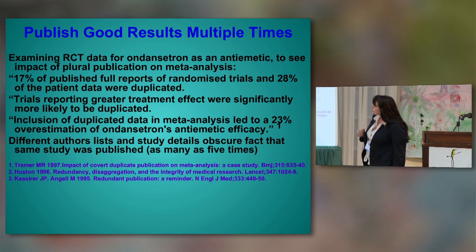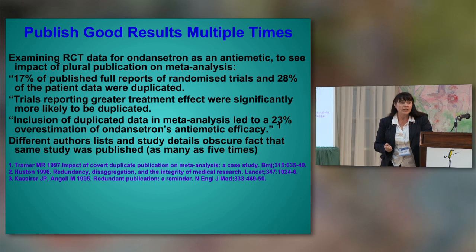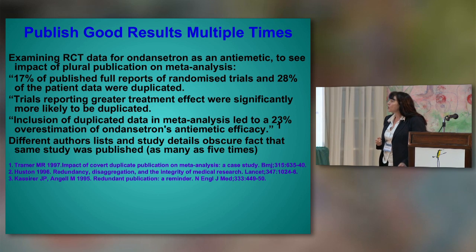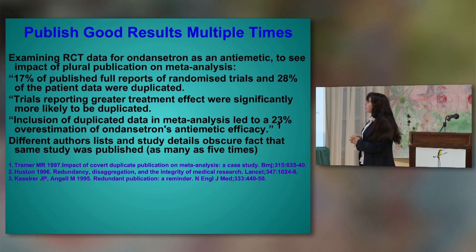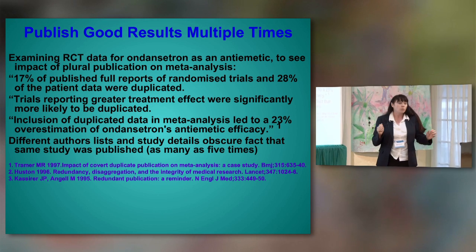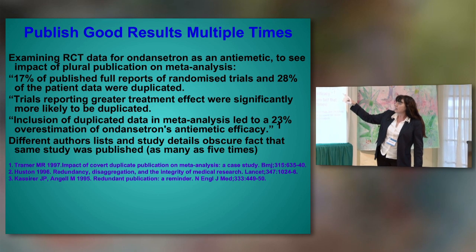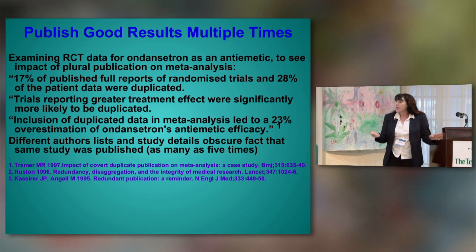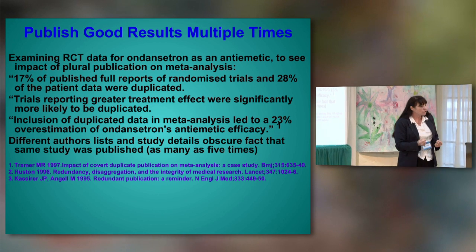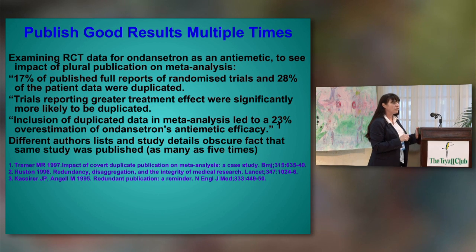And they found that 17% of published full results of randomized trials and 28% of the patient data were duplicated. Trials reporting greater treatment effect were significantly more likely to be duplicated. And by the way, trials were published as many as 5 times. Inclusion of these duplicated data in meta-analyses led to a 23% overestimation of the efficacy of this drug, and different author lists and study details obscured the fact that it was the same study being republished, so that no previous person who had done reviews in this field had actually detected that these were the same studies.